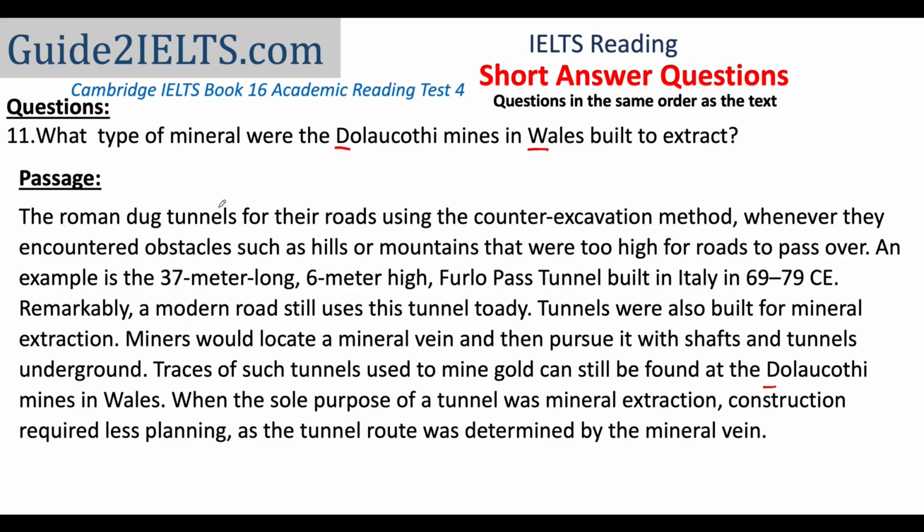In the passage, the sentence that mentions Dolikothi is, traces of such tunnels used to mine gold can still be found in the Dolikothi mines in Wales. The answer could be gold. But I'll read the sentences before and after this. The reason is that the question says, which mineral was it built for? So what if the mines were built to extract mineral A, but later mineral B was found there? There is no mention of any other mineral before or after.